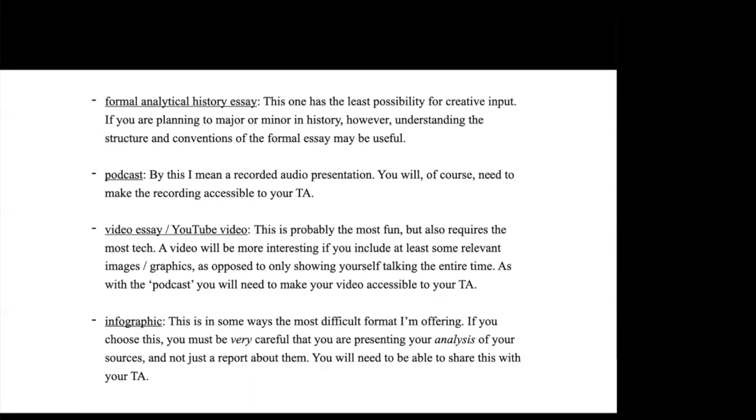The last possibility is an infographic, and I kind of went back and forth on offering you this format. In some ways, it's the most difficult of what I'm offering you. If you choose this, you must be very, very careful that you are presenting your analysis of your sources and not just a report about them. You will need to be able to share this with your TA, of course.